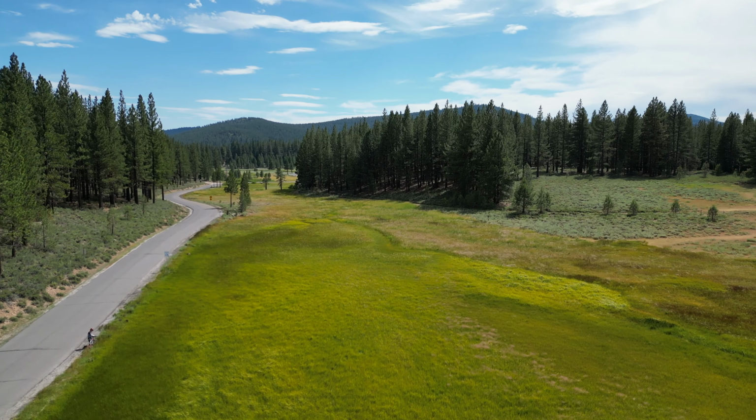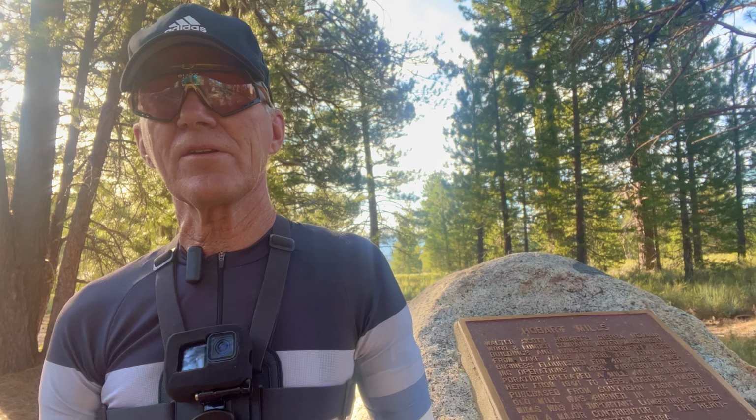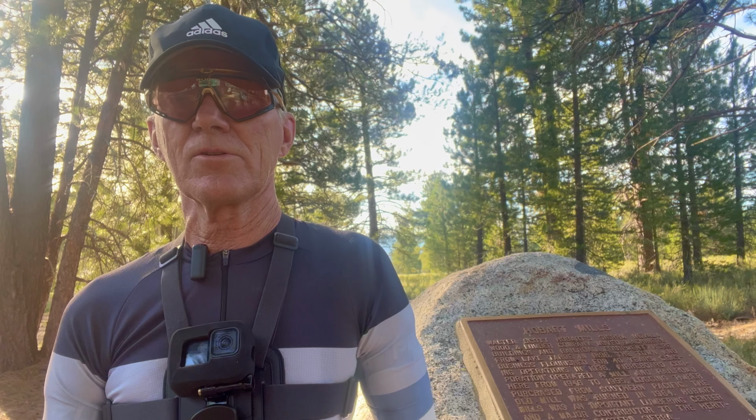Now, I'm going to be riding a bicycle today, but you can drive this as well. It's kind of a four-wheel drive road, but you can get away with a Subaru or a RAV4 or something with moderate clearance. So it's not a difficult road, so you can drive it or you can ride it on a bike. The best bike for this route is probably a gravel bike or a hardtail. If you have a full squishy, that's fine.